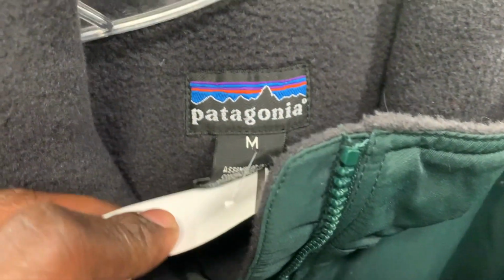Next, came across this vintage Patagonia vest. Not sure if it's necessarily vintage or not, but the tag looks a little old to me, so of course I'm gonna throw vintage in the keywords. They were asking, I think, 15 bucks for this vest.